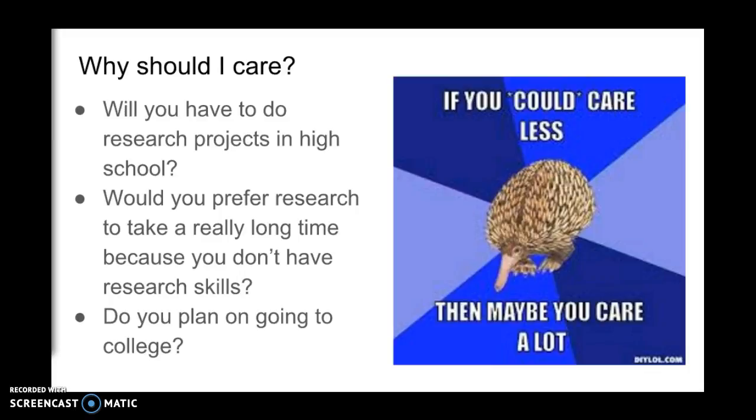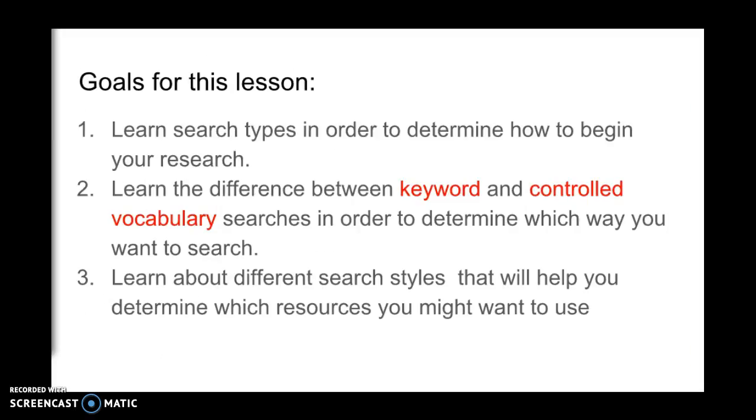If you think you'll ever do another research assignment, you will benefit from learning about research, and that includes types and styles. So let's talk about goals for this lesson. All of them will help you research. Number 1. Learn search types to determine how to begin researching. Number 2. Learn the difference between keyword and controlled vocabulary. This will help you determine which way to search. Number 3. Learn about different search styles. These will help you determine which resources you use.